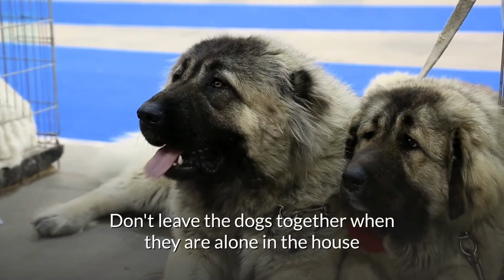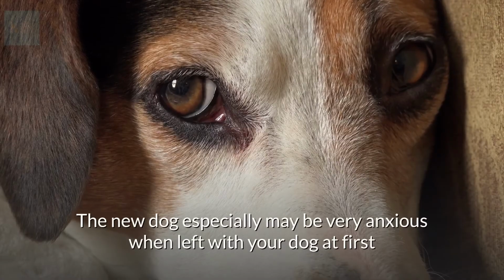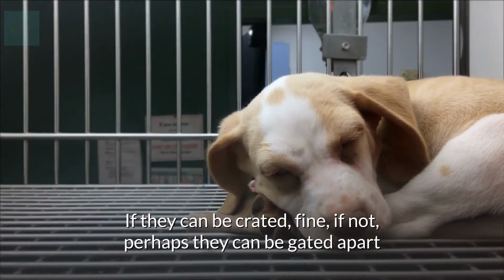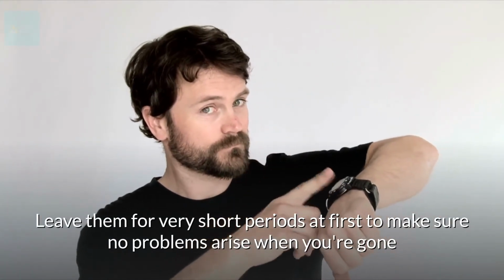Don't leave the dogs together when they are alone in the house until you're reasonably sure that they are comfortable with each other. The new dog especially may be very anxious when left with your dog at first. If they can be crated, fine. If not, perhaps they can be gated apart. Leave them for very short periods at first to make sure no problems arise when you're gone.